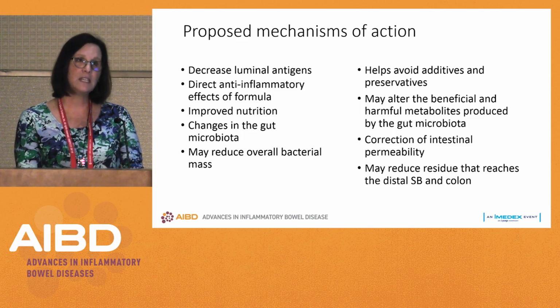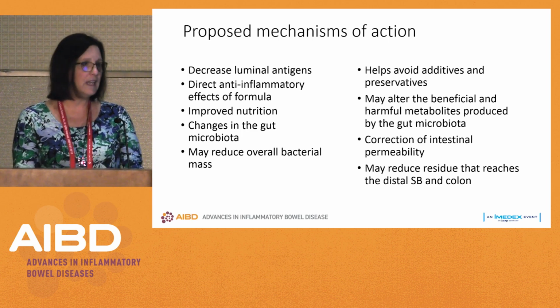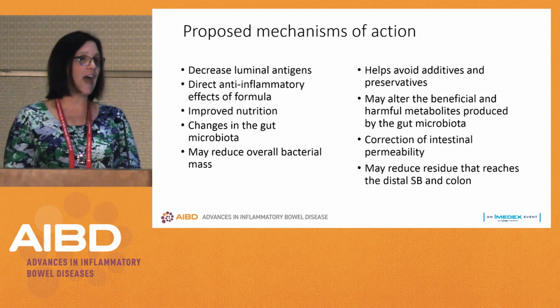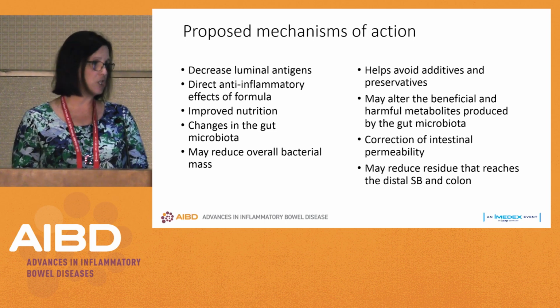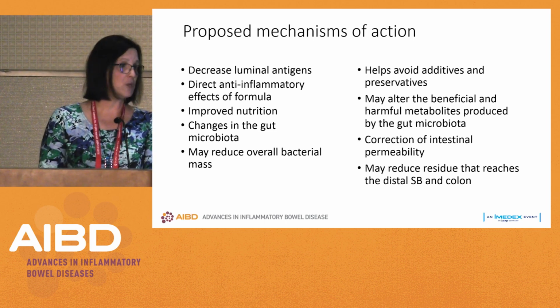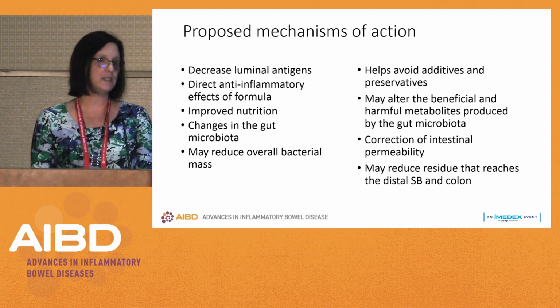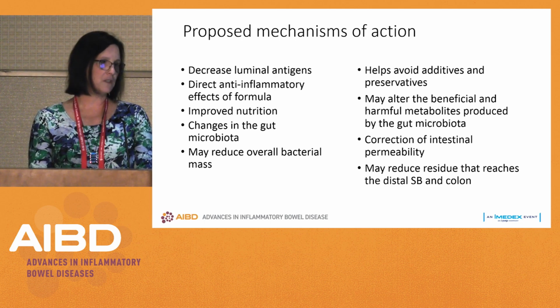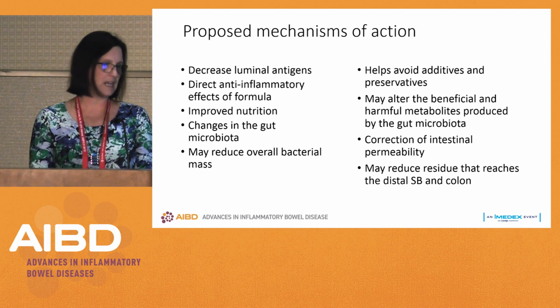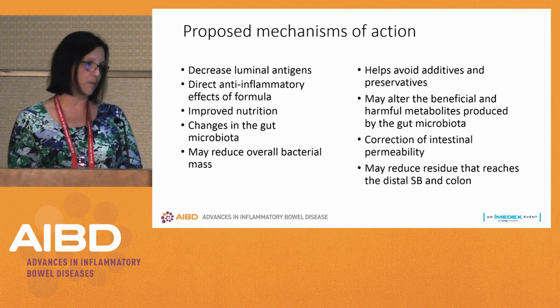We've done lots of studies related to exclusive enteral nutrition, and we still don't know how it works. So currently, these are proposed mechanisms of action of how it is helpful in inducing remission. We don't know if it is related to decreasing luminal antigens, if there is a direct anti-inflammatory effect of the formula itself. There are some theories that improved nutrition in general may just help improve inflammation. We know that it changes the gut microbiota, and it can reduce the overall bacterial mass that is in your intestines. If you're drinking 90 to 100% of your calories through a formula, you're going to avoid additives and preservatives, which may also be helpful.